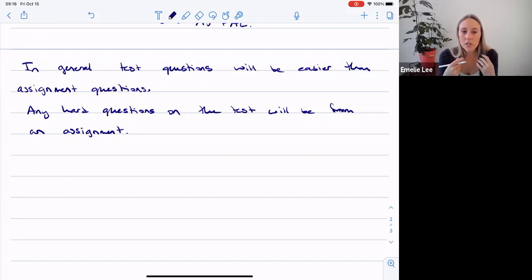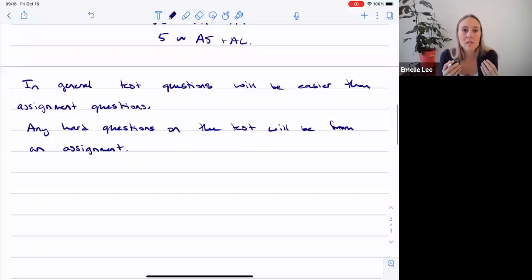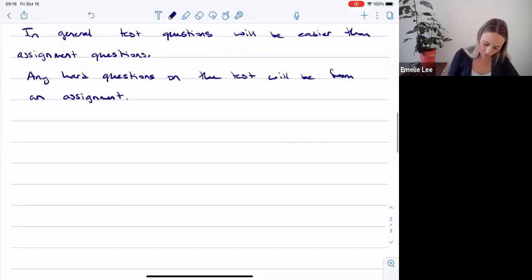Those easier questions, no, they're not going to be from the assignment, but you'll be able to handle them if you felt okay going through those assignments. Okay. And so the assignments and the class notes and everything that we talked about in class, that's going to be all good resources, right?